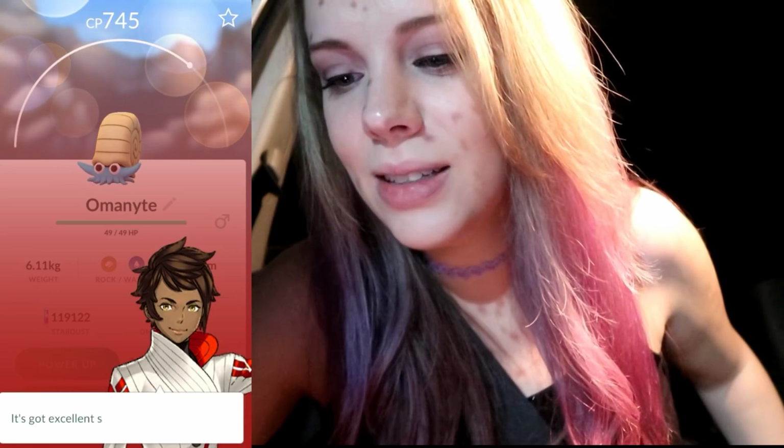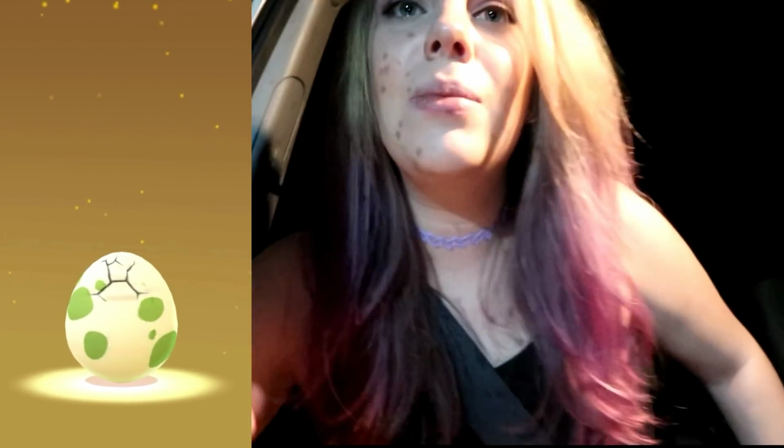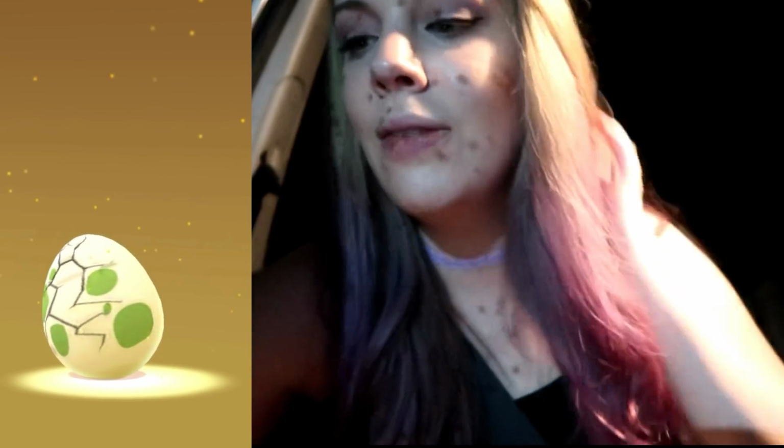Let's appraise it. Simply amazes me. Attack, excellent stats, not too bad on that. I might keep it to evolve later on. Let's hatch egg number 2. I'm loving these event eggs so far. So far, they've all been pretty decent. Let's see what we can get.